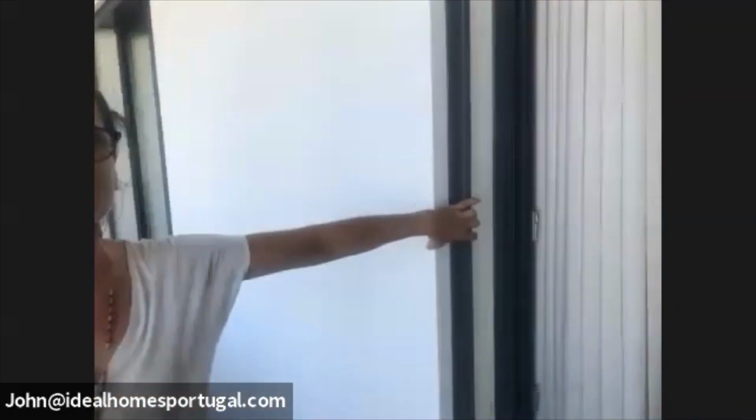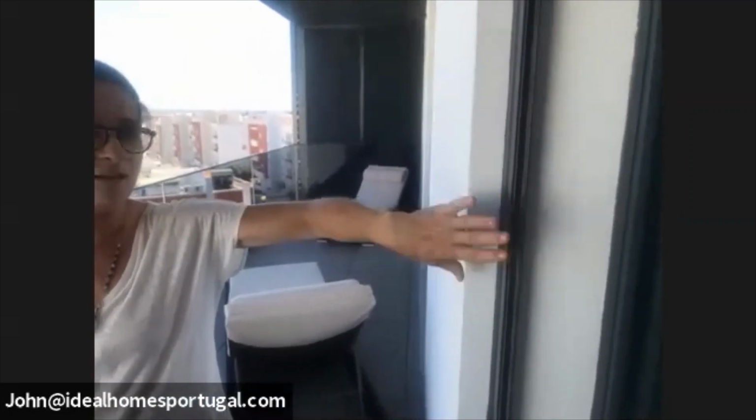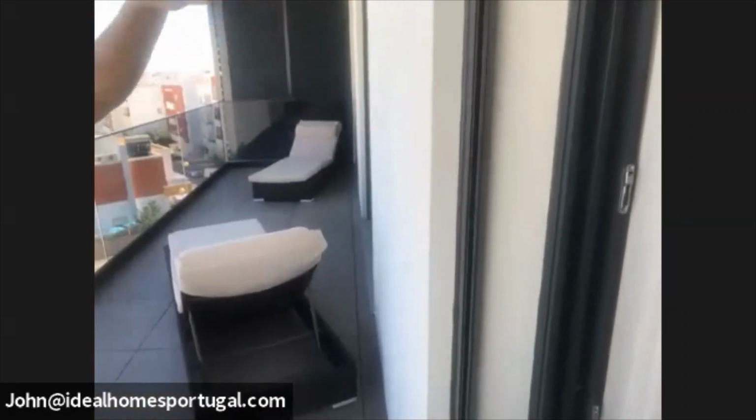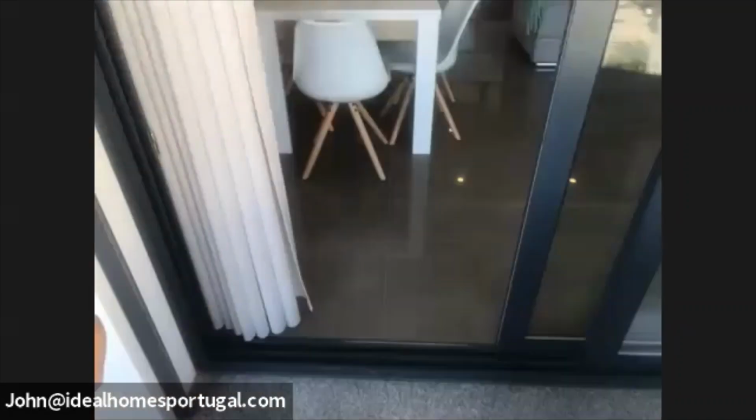Also we have 8 centimeters of insulation for noise and for temperature. We have electrical shutters, outside shutters that only open from inside. Double glass, and double curtains on the windows as well.